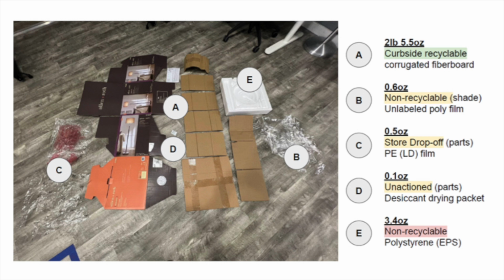And it's not right or wrong or good or bad. It's just knowing where you are. That is step number 1. Understanding the material, the weight of that material, and where it comes from. If you know those 3 things, you can calculate any LCA that you want.